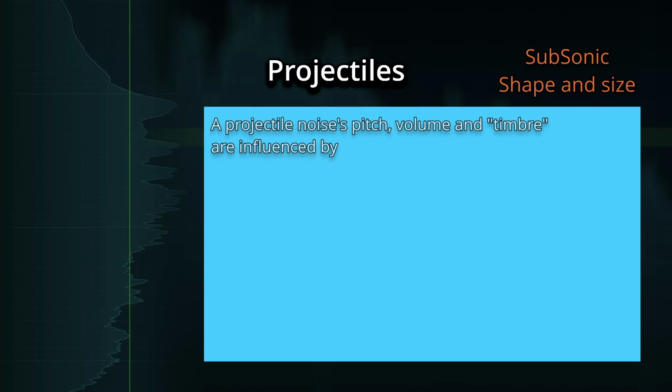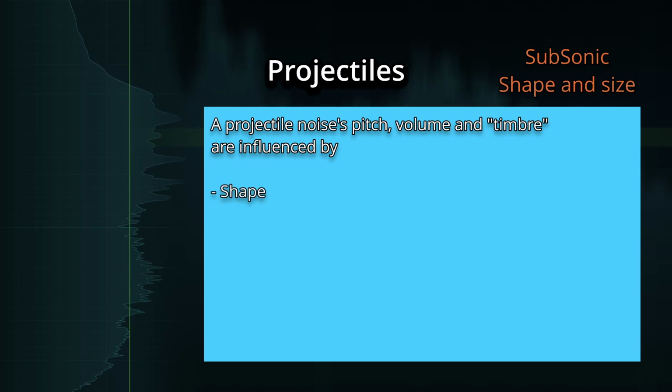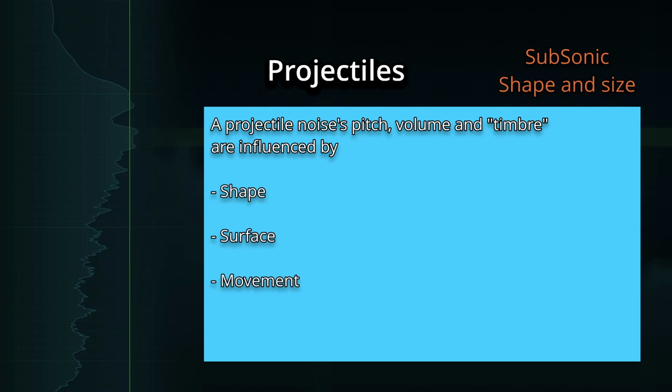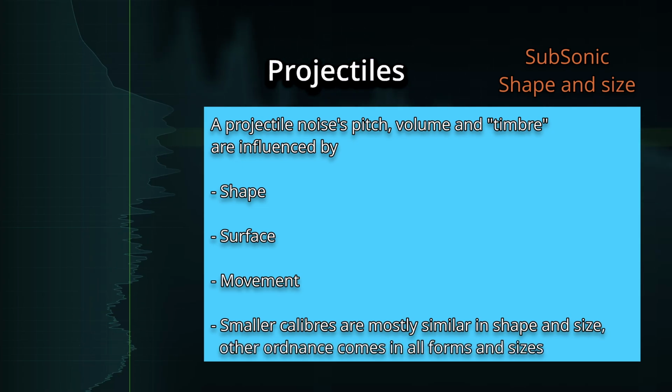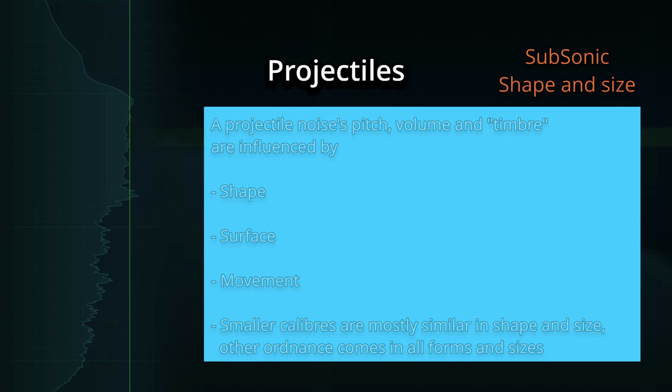The pitch, loudness, and overall timbre of the sound can change quite a bit depending on factors such as the projectile shape, surface, and movement. Smaller caliber bullets are usually very similar in shape and relative size, resulting in a similar sound. But it gets a lot more interesting when we start looking at things like rockets, mortars, and bombs. Let's first check if what we've learned so far still applies when listening to a passing artillery shell.